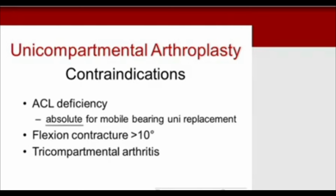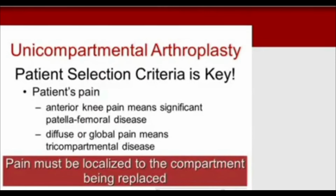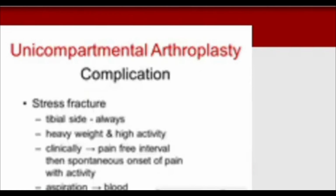We need flexion contractures under 10 degrees. And again, if you have tricompartmental arthritis, that indicates that a unicompartment is not going to work for the rest of the knee arthritis. Therefore, patient selection is key. You got to look at and recognize the patient's pain. If you are doing a medial compartment uni, you got to think about having the pain localized to the medial side of the knee. If you have anterior knee pain, that means significant patellofemoral disease. If you have diffuse or global pain, that means tricompartmental disease. So look at the test questions and see where they're asking where the pain symptoms are before you jump to making the decision for a unicompartment replacement.